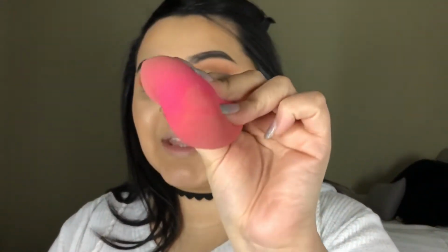Looking like I just stove off. And then I'm just gonna go ahead and press in the highlight with a sponge. Make sure that it's all melted in with my skin. And I think this definitely helps a lot with highlight, because sometimes, you know, it can look a little bit too intense. So that's the highlight right there.